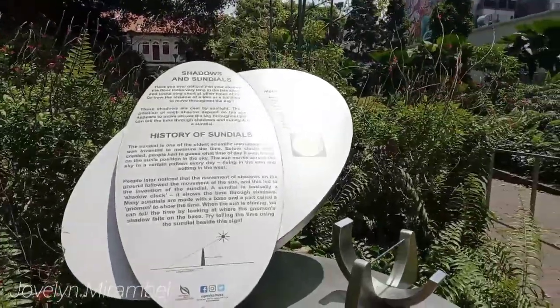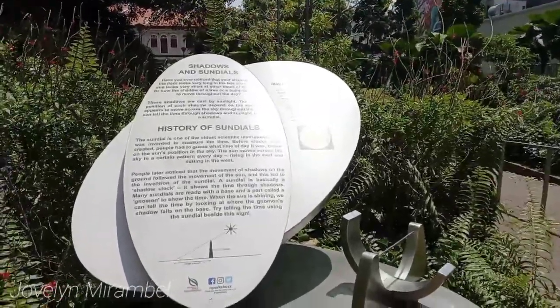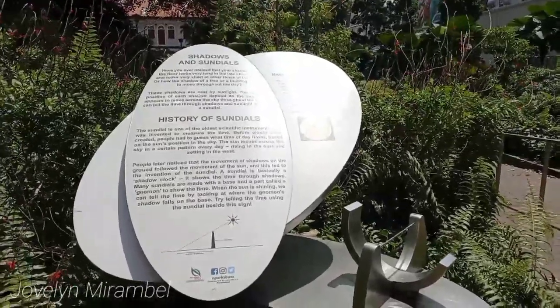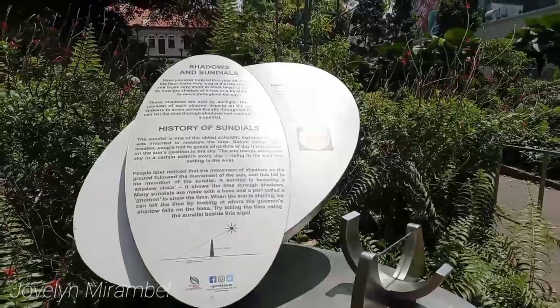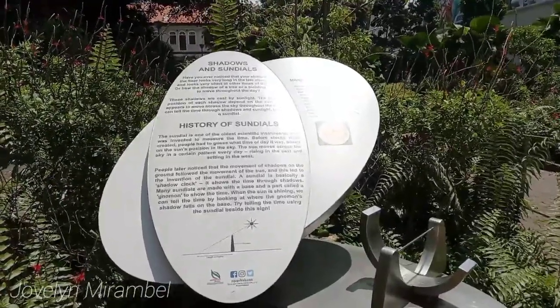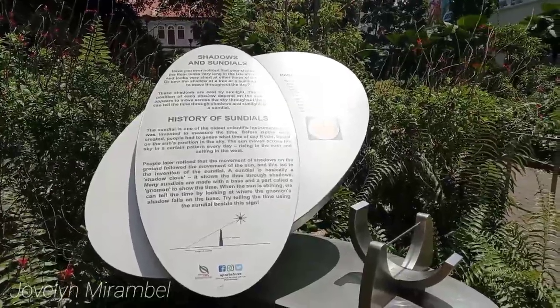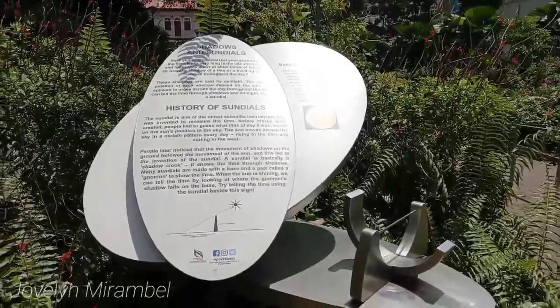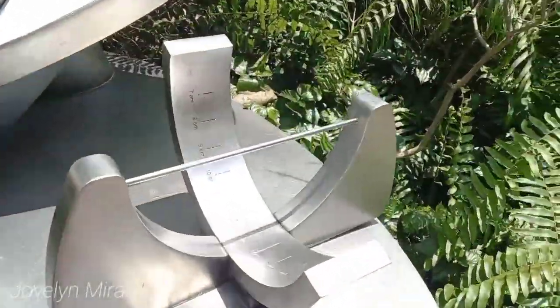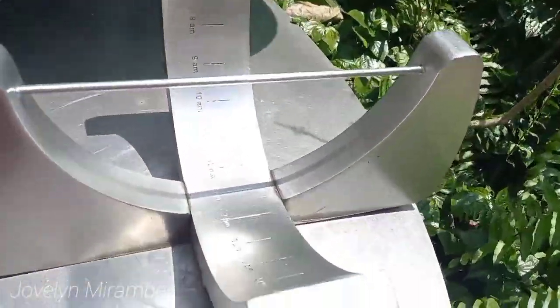Many sundials are made with a base and a part called gnomon to show the time. When the sun is shining, we can tell the time by looking at where the gnomon's shadow falls on the base by telling the time using a sundial beside this sign. So this is how, guys. Oh wow, so this is it.